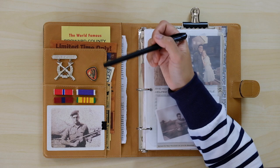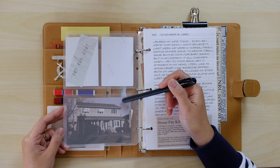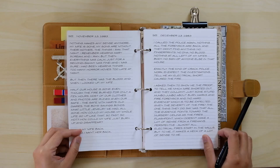Here we have old photos in sleeves. There's John and Mary, some military photos. This is the Winchesters' house in Lawrence, Kansas that got burnt down. Random number. Here's a newspaper clipping of the house fire. The first few pages are John's thoughts leading to him becoming a hunter and starting the mission to find his wife's killer.